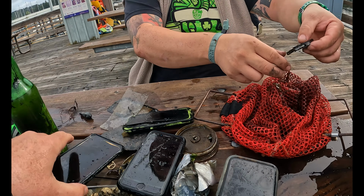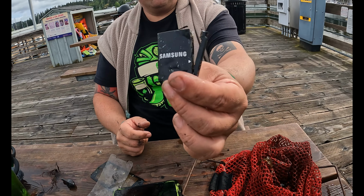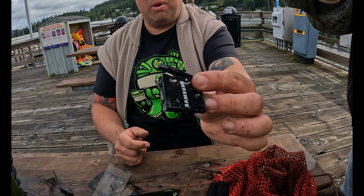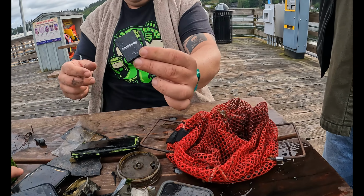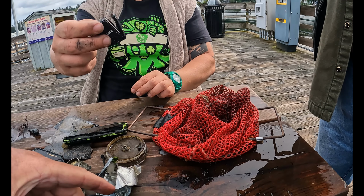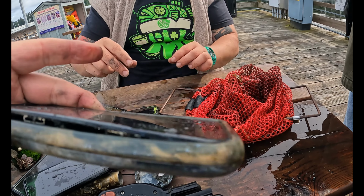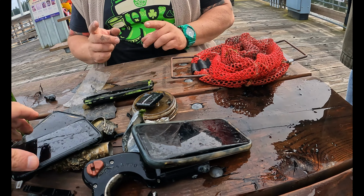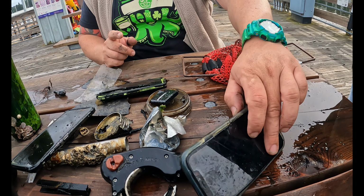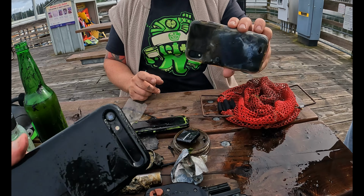Look, here's a Samsung battery. Look how it's swelled, but no phone. It was just the battery, maybe a camera battery or whatever that just ended up in the water. And it's just expanding and pushing out. You can see where it's expanding right there. So that typically, this one I'm not so sure though. I think that one was the one that was buried pretty good too.